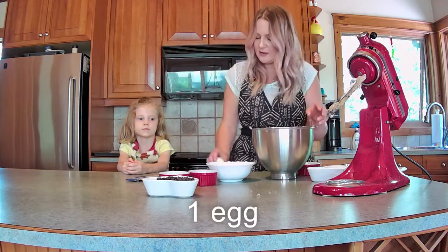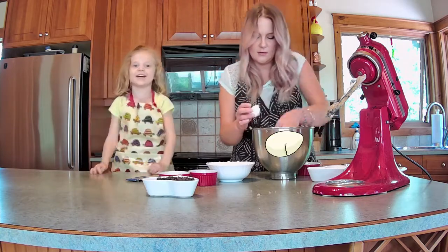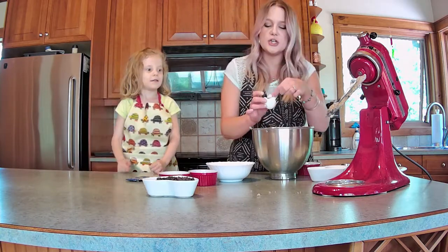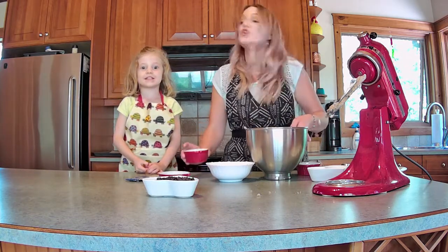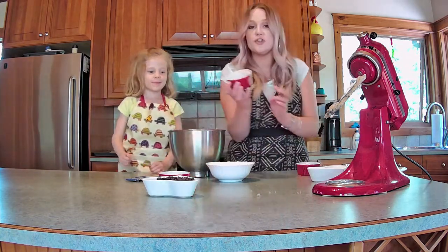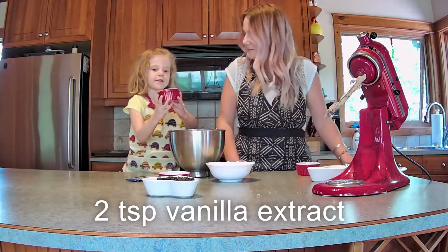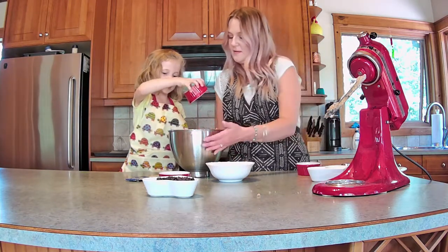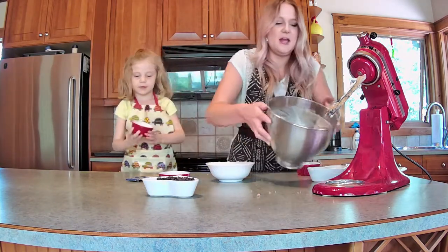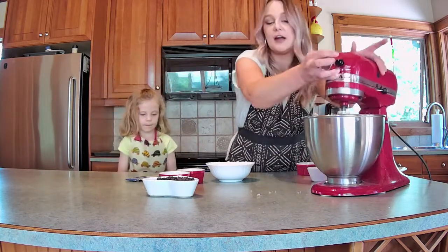Now one egg. We're just gonna plop that right in. You don't want any shell. My sister loves eggs. Your sister does love eggs. And then we have 2 teaspoons of vanilla. Can you pour that in for me, please? Mm, it smells so good. It does smell very yummy. And then we're going to mix that together one more time now that we have our egg and our vanilla added.